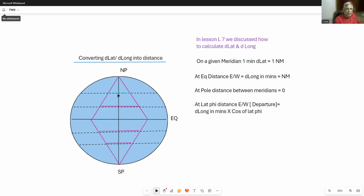Distance east-west, can this be converted into nautical miles? At the equator, this is a great circle in any case. Each minute of change of longitude will be equal to 1 nautical mile. But as you can see now, as we go towards the pole, this distance east-west keeps decreasing, and at the pole it becomes 0. Similarly, towards the south, this distance east-west at the pole becomes 0.